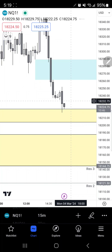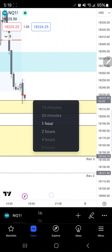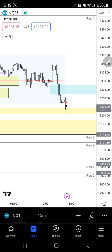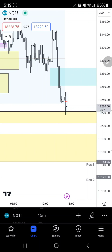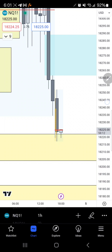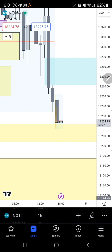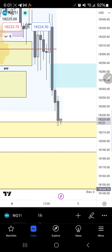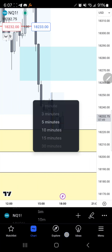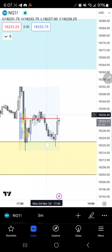Once market did that, I wanted it to close first. The 1 hour, I wanted to see the 1 hour close below that little pullback. And once I could get confirmation that it wanted to continue down, then I would take a sell. But the next candle opened a little bullish and I wanted it to fill that gap to that level. There we go. Once it did that, now I feel like I'm ready to take a trade.